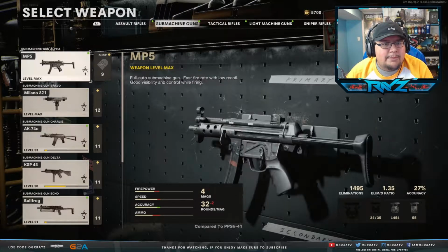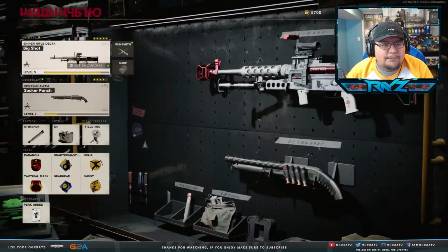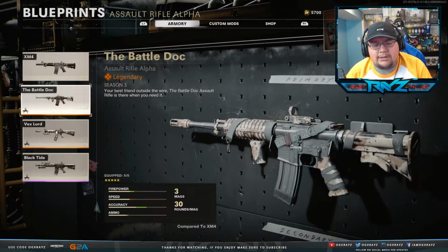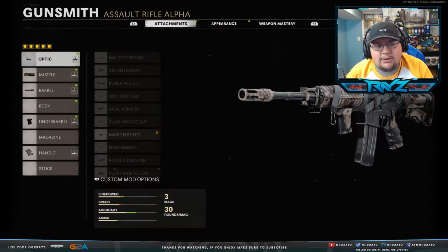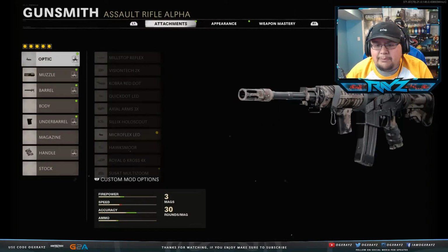I guess we'll drop it on one of these classes here. We'll drop it on this one right here. We'll go over to Assault Rifles, XM4, the Battle Dock. Let's check out the attachments on this guy. We've got Microflex LED. So this is kind of a beat up weapon.